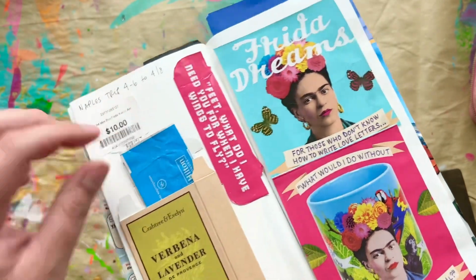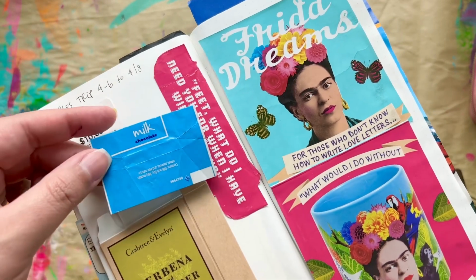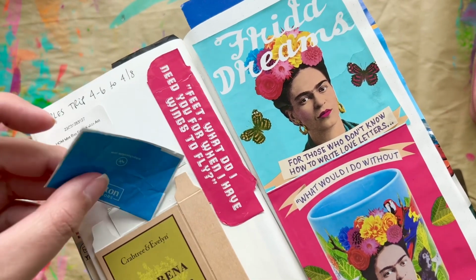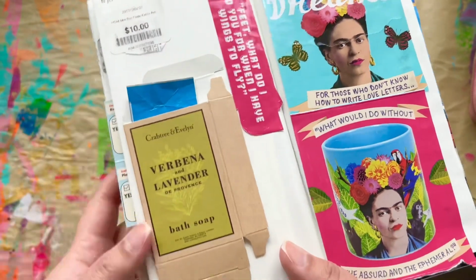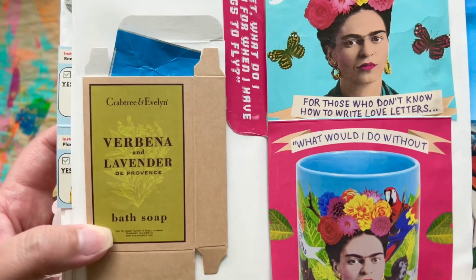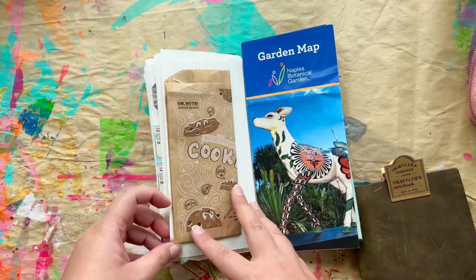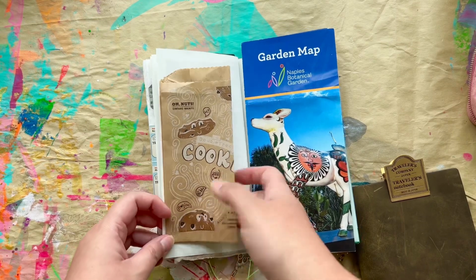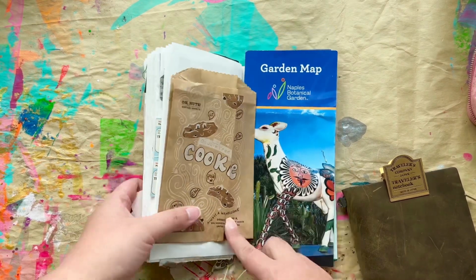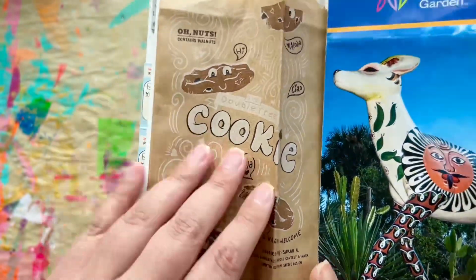and the hotel, we stayed at a DoubleTree. They give you little chocolates, and there was a note. Well, I think my sister kept that note for her journal, but I kept the soap because it was really nice. It smelled really good. And then the hotel gave you free cookies when you checked in, and I just thought it was so cute that they would give you cookies.